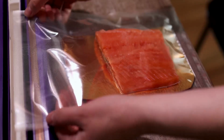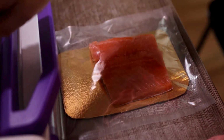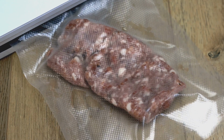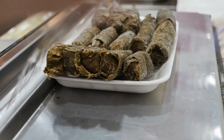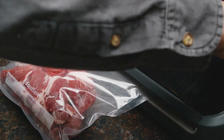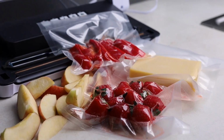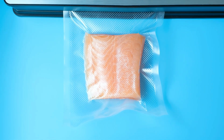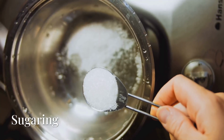Among the different methods of food preservation, vacuum sealing is a modern technique that involves removing air from a package before sealing it. This process reduces the oxygen levels, which helps prevent the growth of aerobic bacteria and fungi, thereby extending the shelf life of food. Vacuum sealing is particularly effective for preserving a wide range of foods, including meats, vegetables, and grains. The advantages of vacuum sealing include reducing food waste, maintaining freshness, and protecting food from freezer burn when stored in the freezer. This method is commonly used in both commercial and household settings.